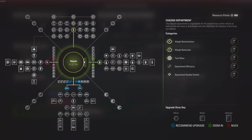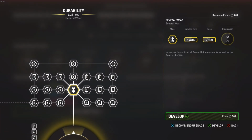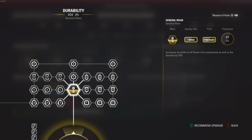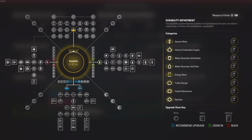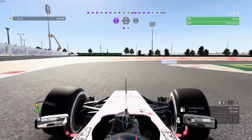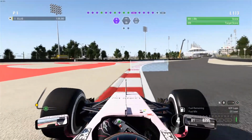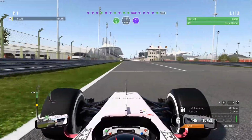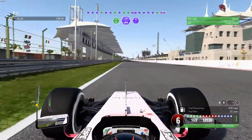Not really. But the one thing we have been struggling with is the power units are wearing a bit quicker than we'd expect. So we're going to decrease the wear by 10% on all components and the gearbox for 500 points. And this should mean, hopefully, less likelihood of us having to take a penalty later down the road. So we're going to go into practice. We're going to continue to use the power unit from the first 2 races. And then we're going to make some changes before qualifying was the plan, but that does turn out a little differently.